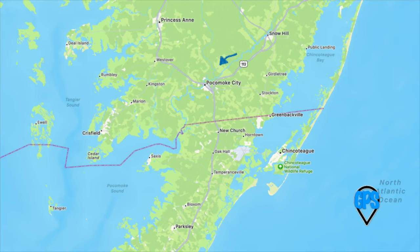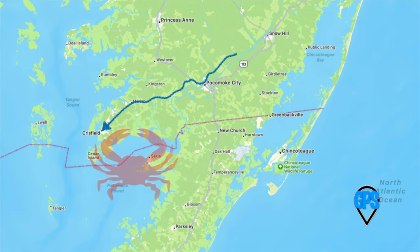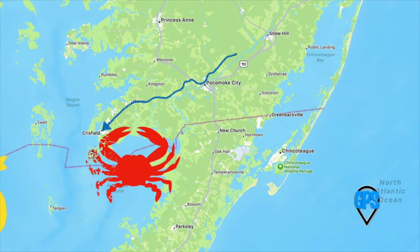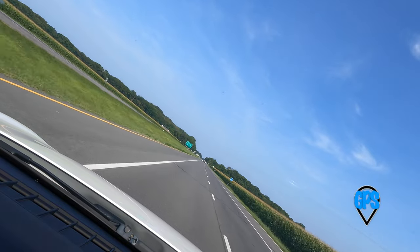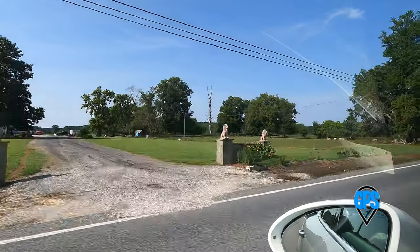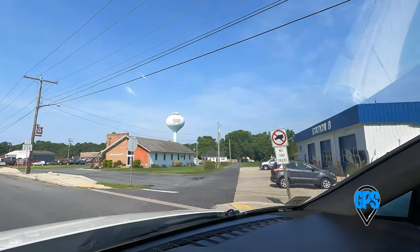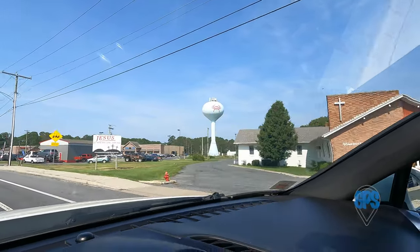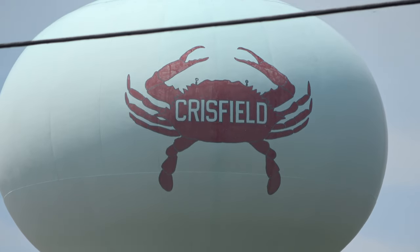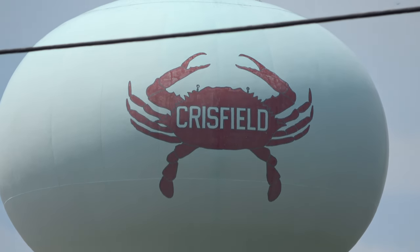Maryland's southernmost incorporated city calls itself the seafood capital of the world, but this weekend it's home to the world's largest rubber duck. It seems every sign here has a crab on it.